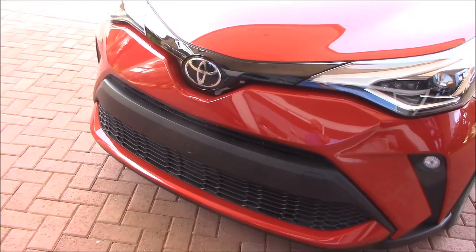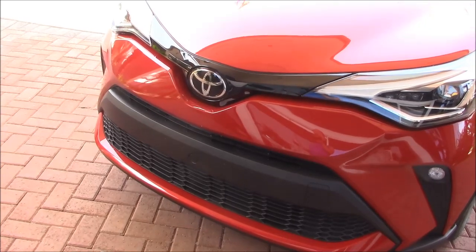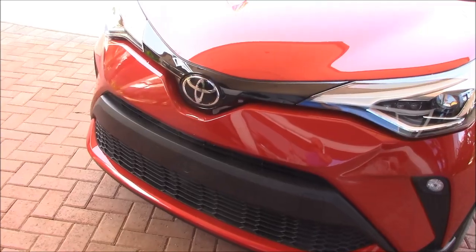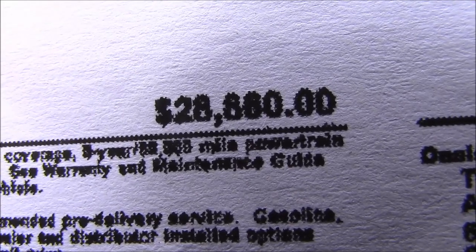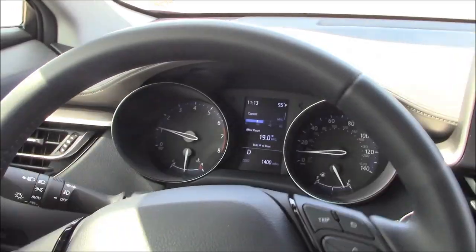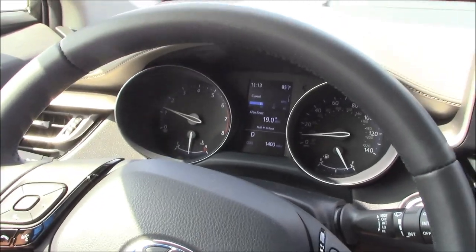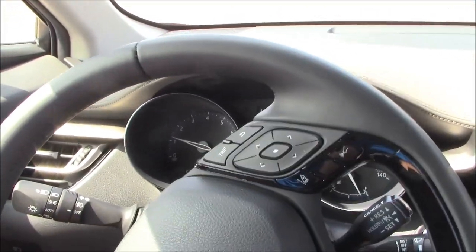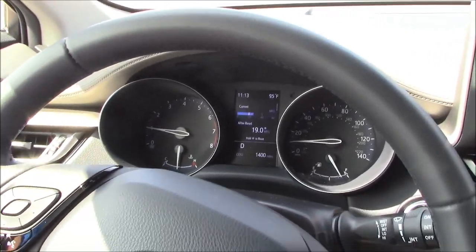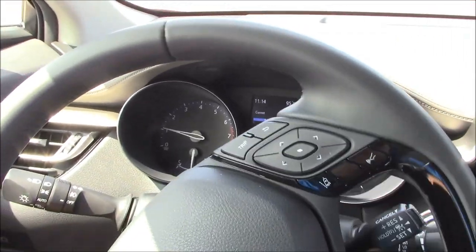And before I forget, the base price of a CHR is $22,000. This is the limited that's loaded up with everything. And here's your maxed out at everything price tag. As a rule, I don't care for electric power steering systems, but nowadays they're either excellent or they're lousy, and the ones on Toyotas and Lexus are excellent. Good response, good feedback, good feel. I don't think there's going to be any complaints.